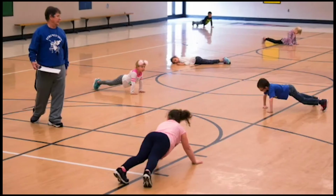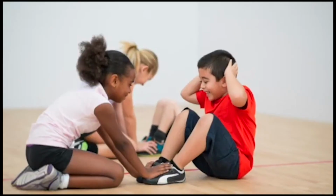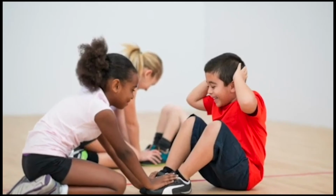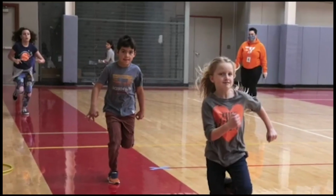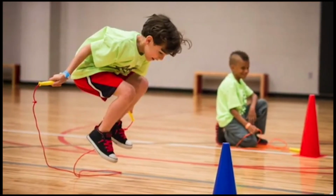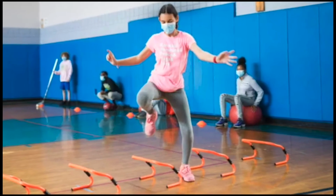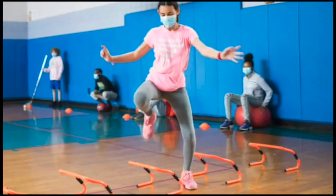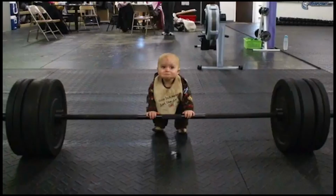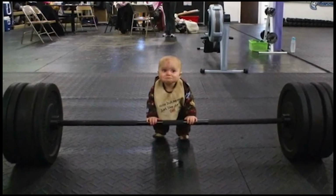And we'll input all the information into the program so you can see where your child is on multiple levels in terms of fitness, where they're going to be in 3 months from now, and where they're going to be 6 months from now, and then at the end of the year. So we think that's a great way to keep everybody on the same page with regard to progress.